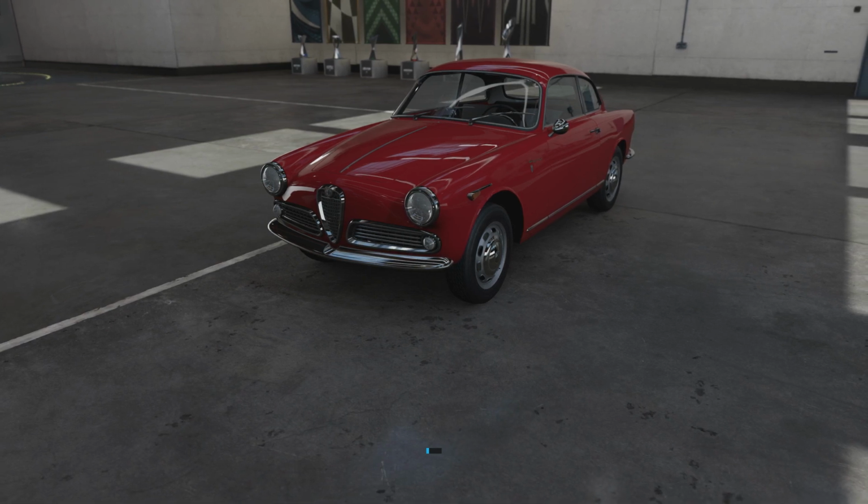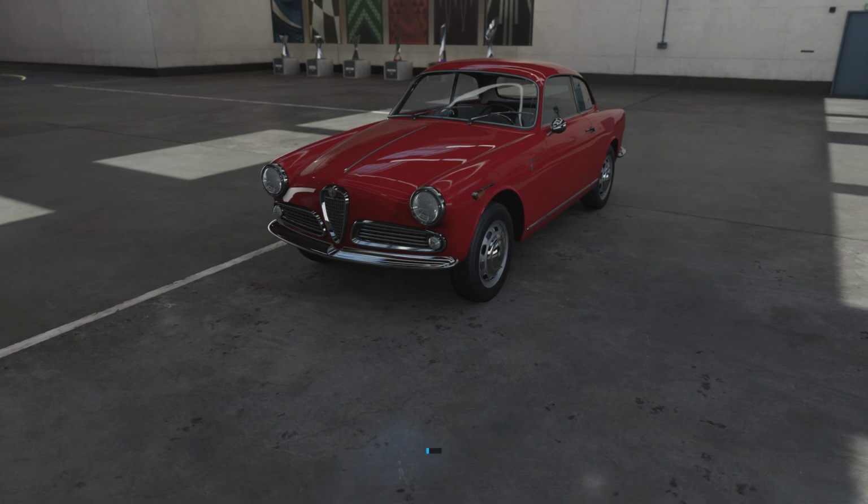Welcome everybody to Forza Motorsport 7, and today we're taking a look at the 1958 Alfa Romeo Giulietta Sprint Veloce. I hope I'm saying that right.